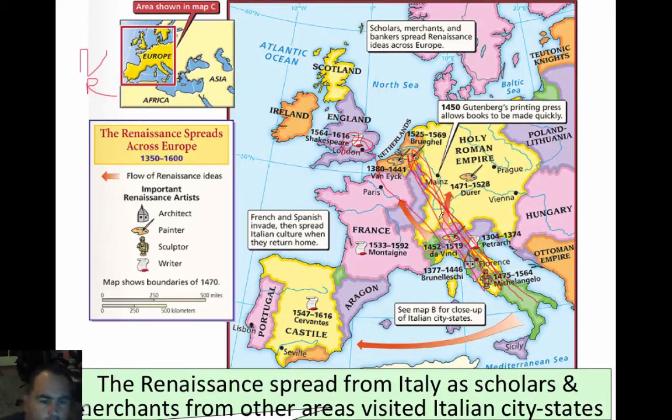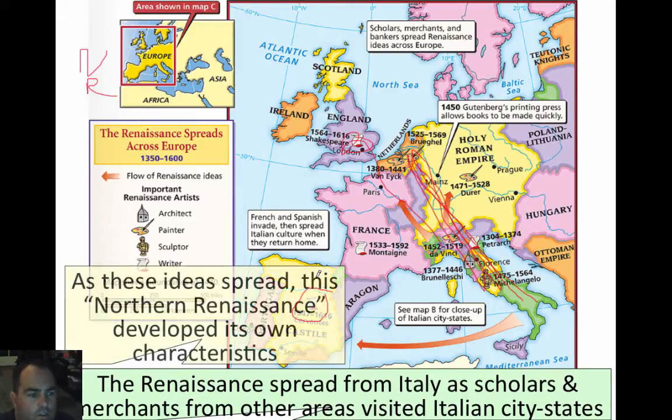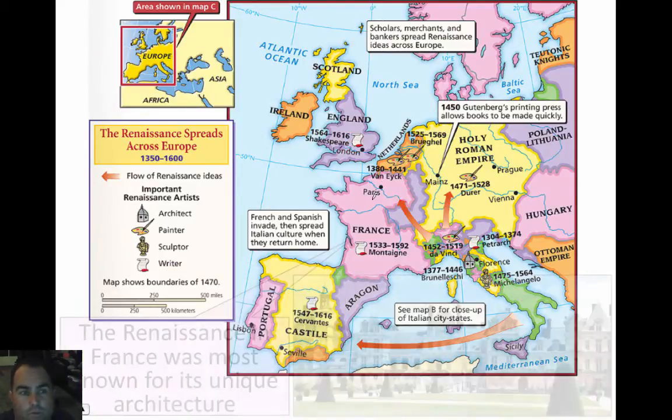Notice here's the Gutenberg printing press. Here in Spain you get the writer Cervantes. And as it moved north, every country that got to have the Renaissance put its own spin on it.